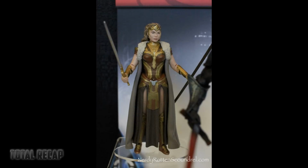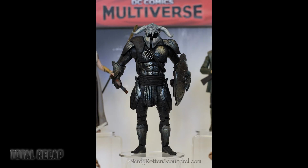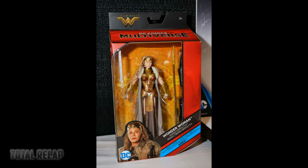On the figures department, they unveiled their new Wonder Woman movie line comprised of Diana Themyscira, Wonder Woman with Coat, Hippolyta, and Frodo. No, Steve Trevor. And the Collect and Connect Ares. These were sculpted by the in-house team at Mattel.